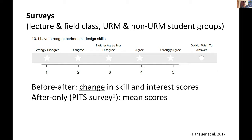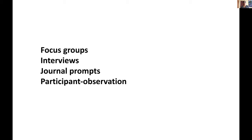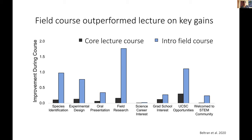We also use qualitative methods, including focus groups, interviews, and journal prompts to explore things like student motivations and aspirations in the field course specifically, and to understand more about the how of the course outcomes. And then finally, one of us, Alexandra Race, conducted an ethnography of the course in fall 2019. We created a codebook for themes like community and connection to science skills, and then we used the qualitative software Dedoose for analysis.